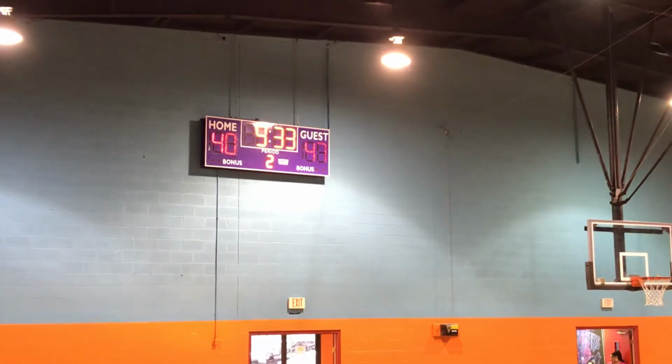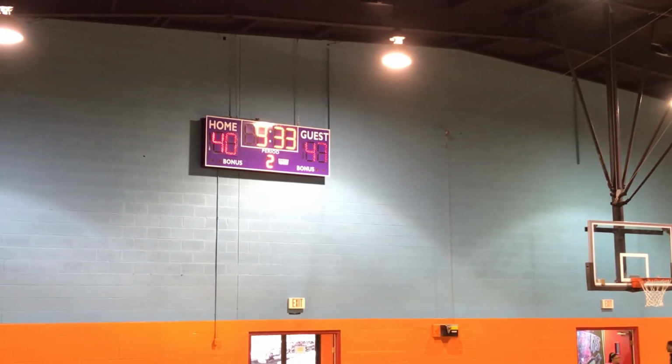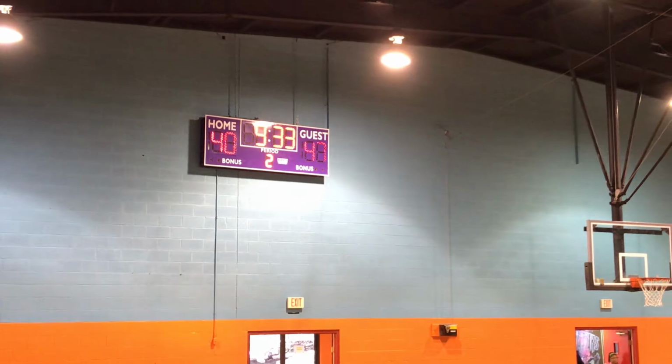Right now the score is 40-47. It's a 10-2 run by the Stallions for this quarter so far.